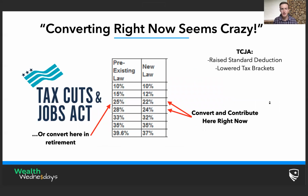I should say, if we step back for a second, this is a concept we've talked a lot about. The Tax Cuts and Jobs Act was put into law in 2018 and is set to expire in 2026. It creates a zone where this is a once in a lifetime opportunity for you to realize taxes at lower rates than you will see later in retirement. So people say converting right now seems crazy. I don't want to pay more in taxes.